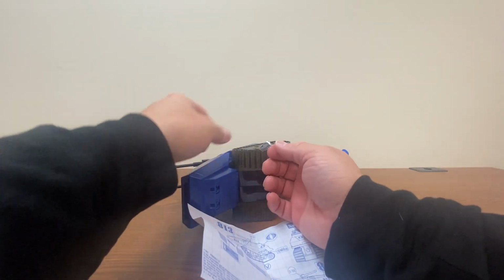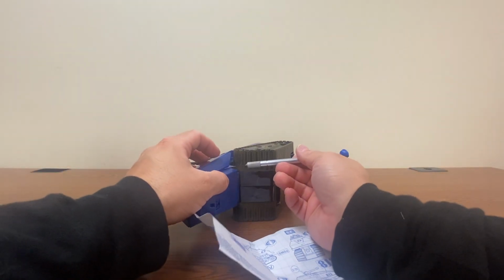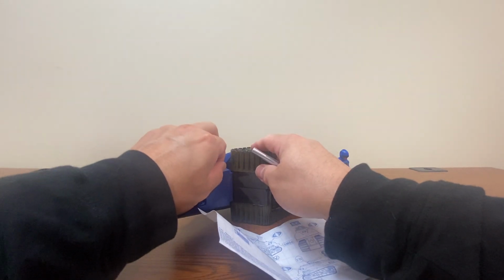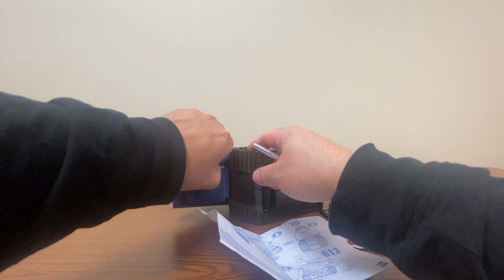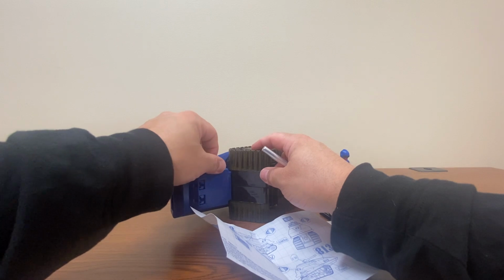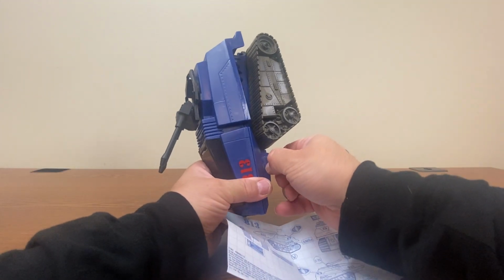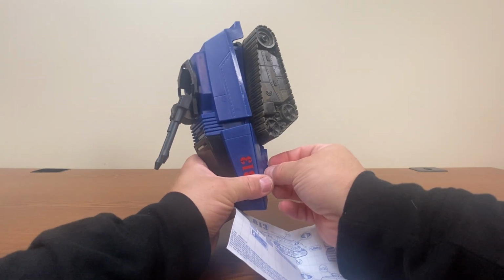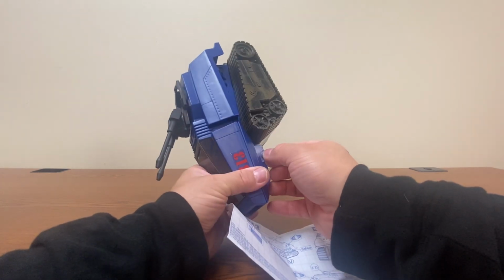I don't know, that seems kind of... because it looks like it's kind of too big to really fit evenly under there. Yeah, see? I didn't even get it straight. Man, I suck at this. And I don't have enough of a fingernail to actually grab it and take it off and redo it. This is why I like it better when the decals are already in place.